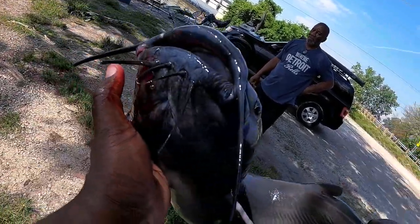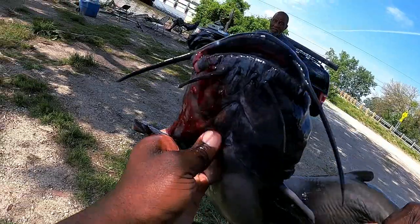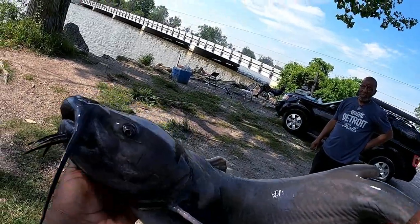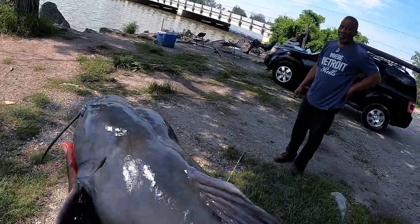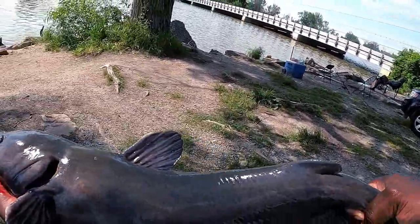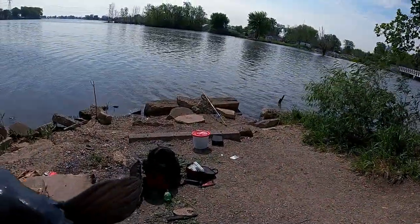And his mouth is bleeding because I got a good hook set on him, but that's normal. Look at him. This boy got a lot of blood rushing on his body. Look at that, big black booty head. Yeah. All right, y'all, let's get this fish released.